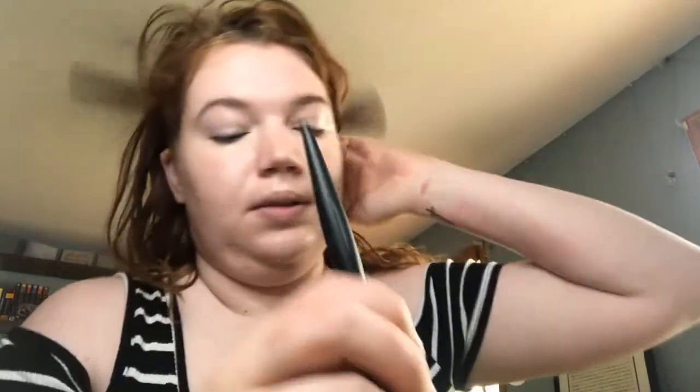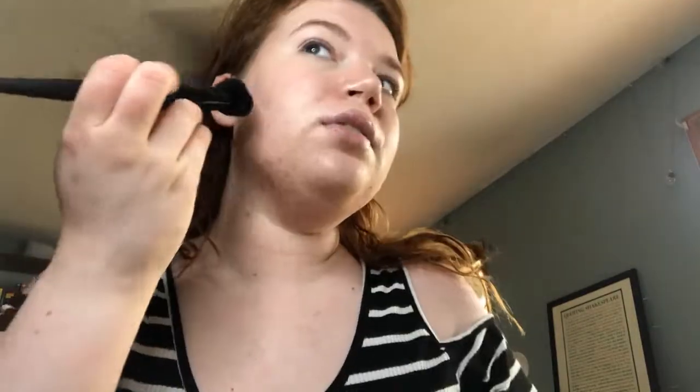Alright, so next we are going to take a cream contour. So I use this Tarte Pro Glow. It's just the only cream contour I have. I'm hit pan on it though, so I have to find another one, hopefully a cheaper one that looks really good. But I do really like this cream contour. I just find it's easy to blend out and it looks really good. So you can put this on your face.